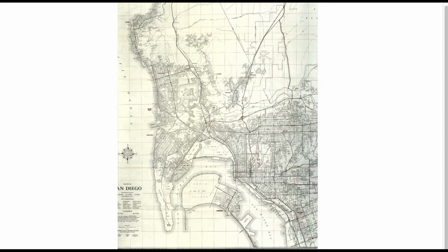And this is the military one, where they have the Marine base, an Army base, they have Camp Elliott, everything on Fort Rosecrans. So the Auto Club had tons of maps.